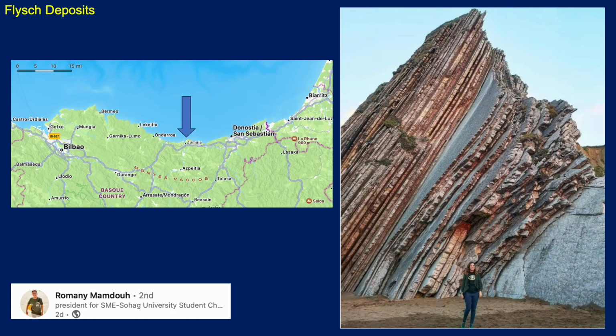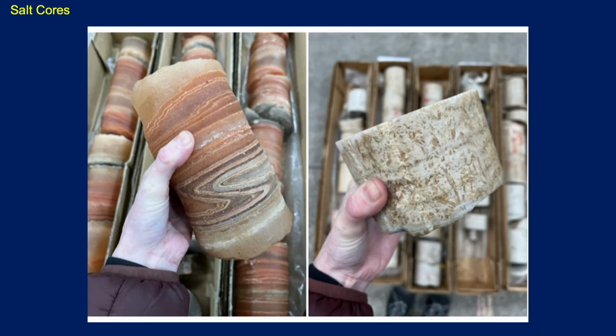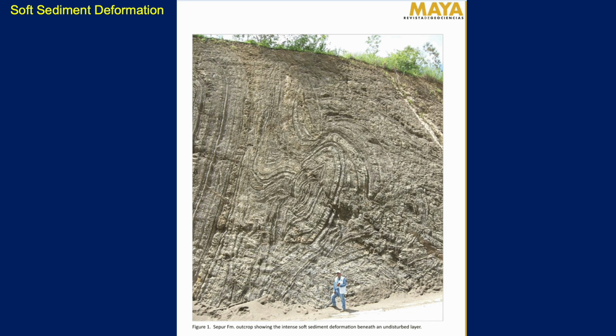Really good looking photograph. Rachel Brackenridge, senior lecturer in geoscience at Aberdeen University, posted this on LinkedIn. She visited SSE's gas storage salt caverns in the northeast of England, inspecting these cores. Amazing colours, but also the deformation in that core is exceptional. Not quite as exceptional as this, perhaps.